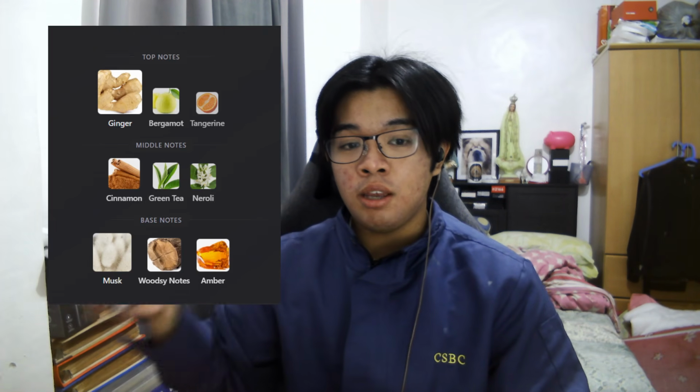Hi everyone. So the video cut out to me talking about Hawas Cobra and the opening. So from where we last left off, I said this had a tangerine opening, as well as cinnamon, green tea, neroli, musk, woody notes, and amber. So whenever I use this, as it begins to dry down, when it gets a bit soapy and herbal, that's the neroli and green tea coming in. And then as it continues to dry down more, we get woody notes and amber.